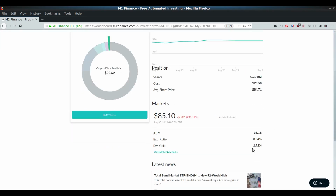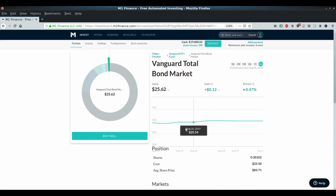So that's not bad. You could throw money in there and just let it sit, right? But I think the bonds are up like 7% this year. So if you put money in there and it goes down 7%, it'll take you 3 years just to break even on that. So that's pretty much what's in my M1 Finance portfolio.